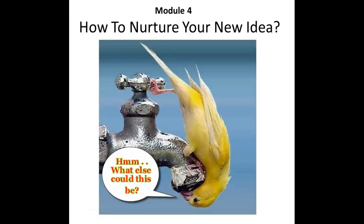Imagineering 101, Module number 4, How to Nurture an Idea. Lesson number 1, Conscious Subconscious Mind. Through literature and internet search, we can learn much about our conscious subconscious mind.